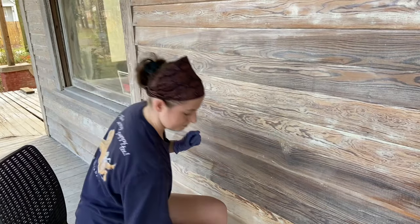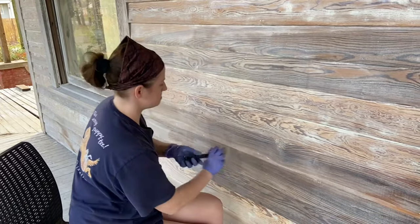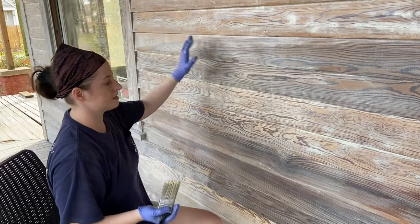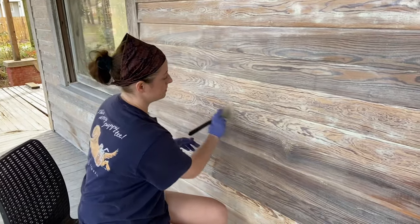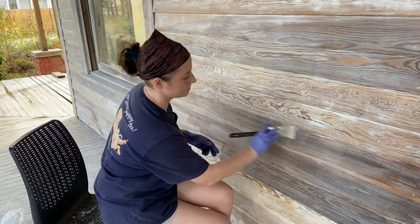This is not going to be seen. It's just providing us a lovely canvas. And I'm just amazed at how beautiful this wood cleaned up. It is phenomenal looking wood. I can't say enough wonderful things about it.